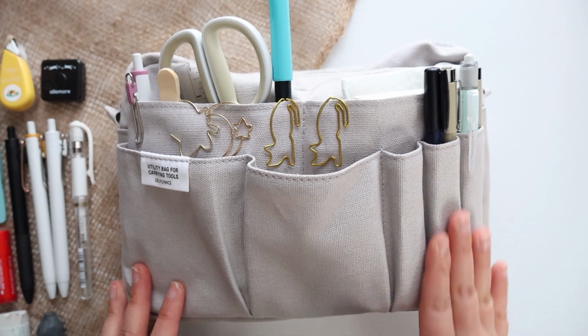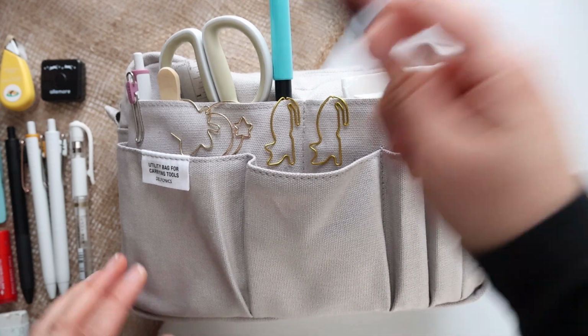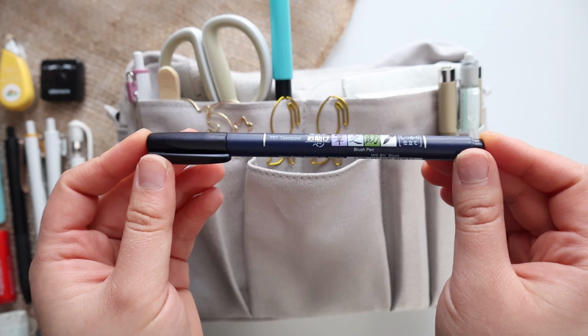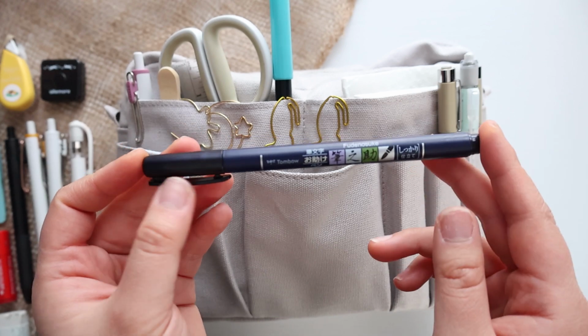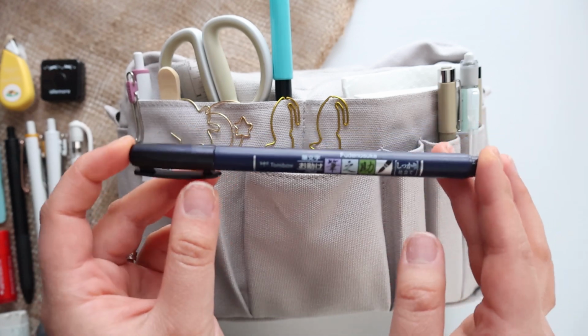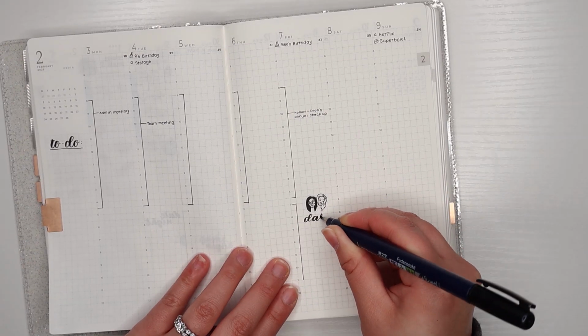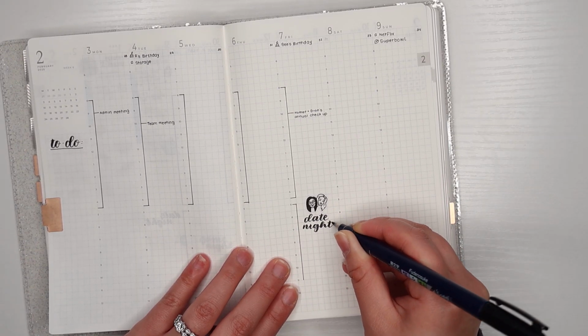Moving on to this second slim pocket here, then I just have a Tombow Fudenosuke in a black shade, and this is also the hard tip. I always like to carry one of these on hand for writing headers and just to add a little bit more visual interest when I am journaling.